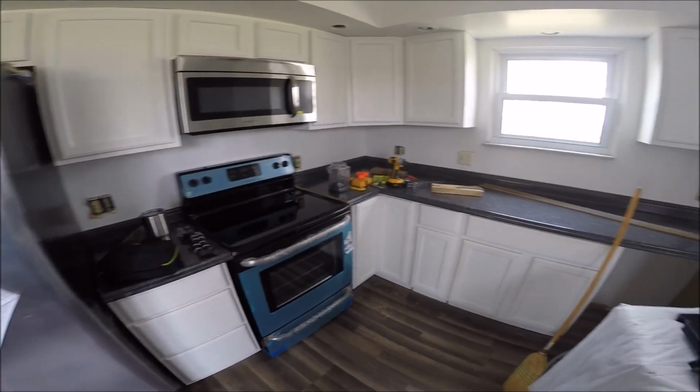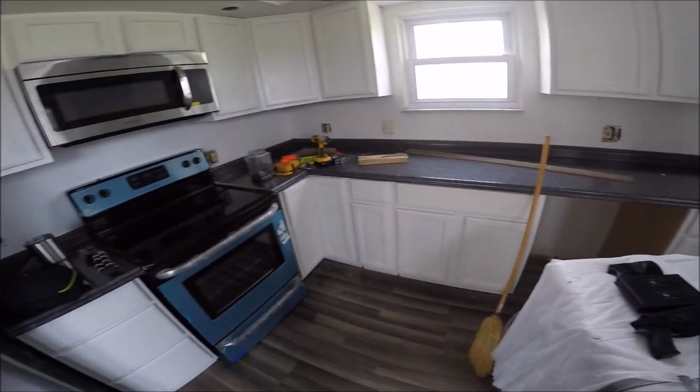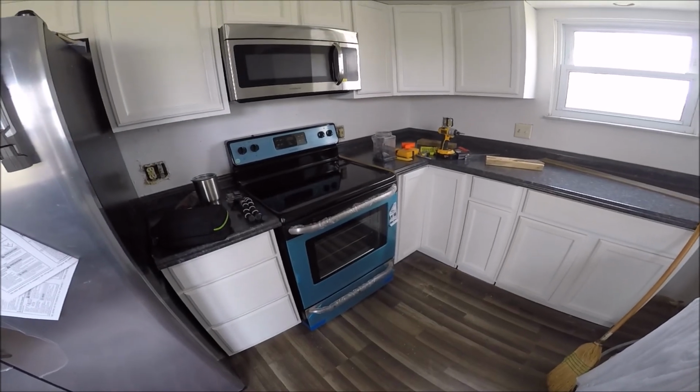Alright, so as you can see, I got all these countertops put in and they look pretty darn good if you ask me, considering it's the first time I've ever done countertops.